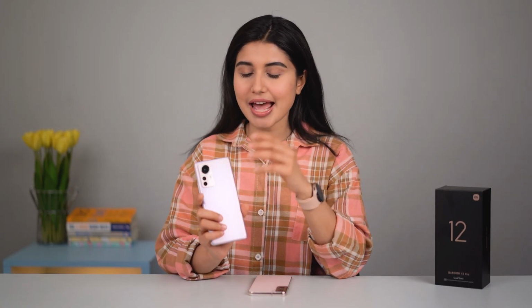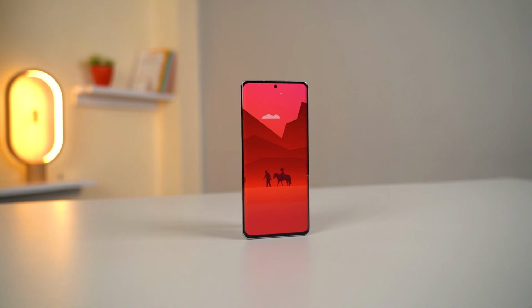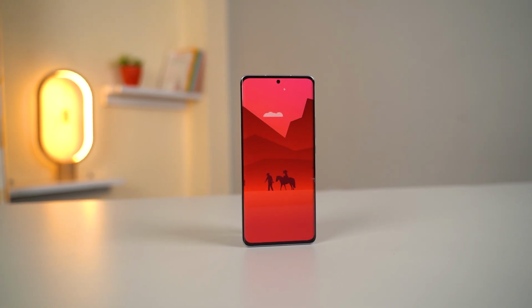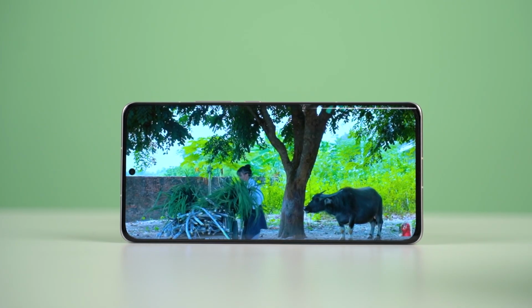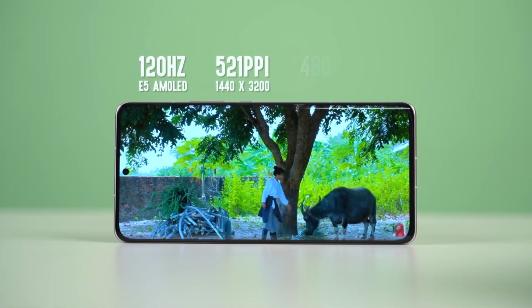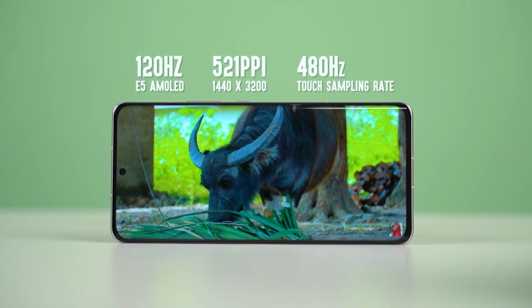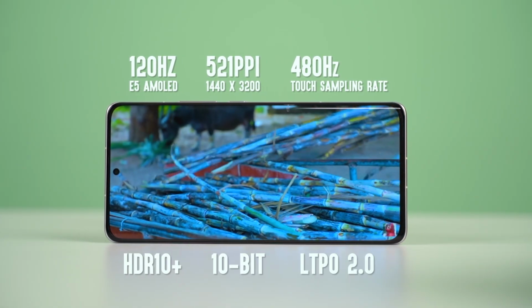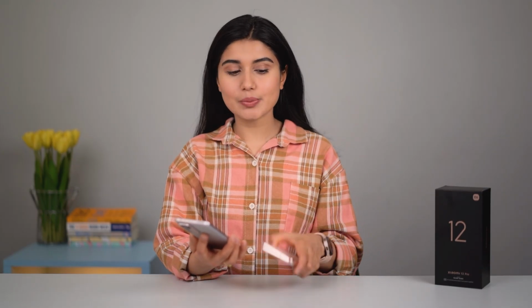And for me, one of the best things about the Xiaomi 12 Pro has to be its display. There is practically no flagship feature missing from this screen whatsoever. It's a Samsung-made 120Hz E5 AMOLED panel with 2K resolution. It's got 480Hz touch sampling rate, HDR10 Plus support, and it's also a 10-bit display with LTPO 2.0. And quality-wise, I found that it competes with the S22 Plus quite impressively.